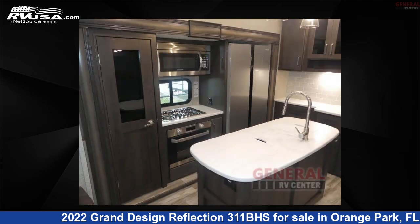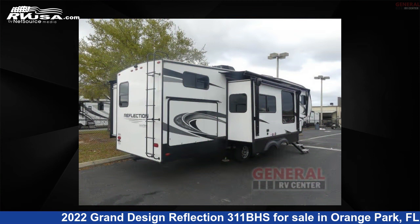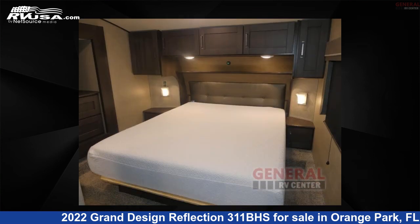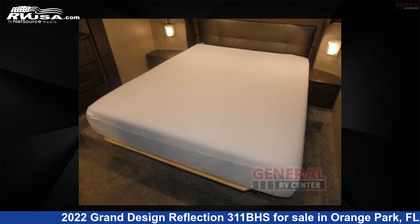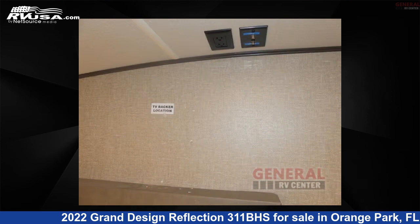This used Grand Design is 36 feet 0 inches in length and features sleeps 7, slideout, and 74 gallons fresh water capacity. The floor plan layout of this fifth wheel features bath and a half, bunkhouse, front bedroom, kitchen island, outdoor kitchen.